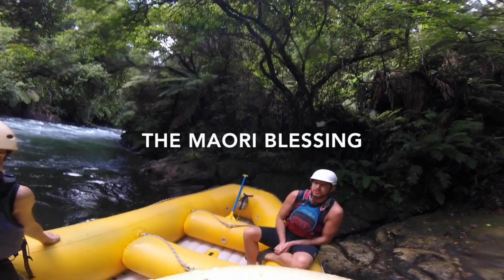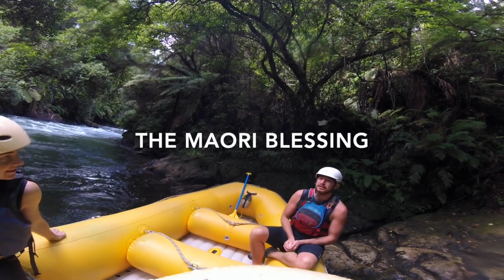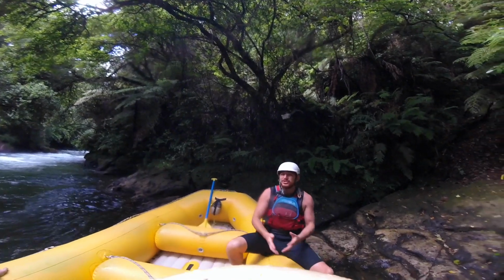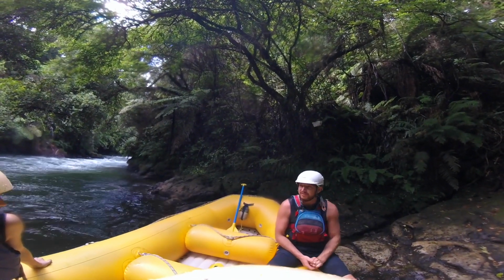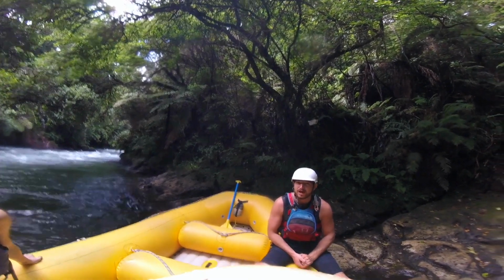Now, before we go over Tutea's resting place, I'm going to say a karakia. This is a Maori blessing. We'll give it our best try, okay? And just say it nice and loud. Pretty much what we're going to be saying is thanks for looking out for this area, allowing us to raft over the waterfall and maybe safe passage.